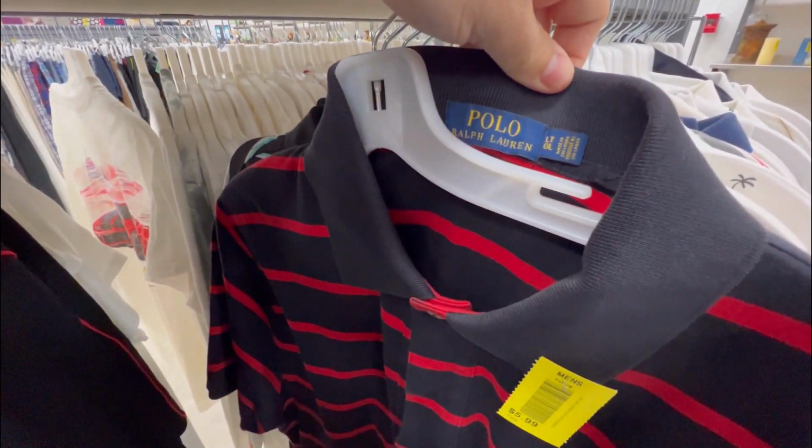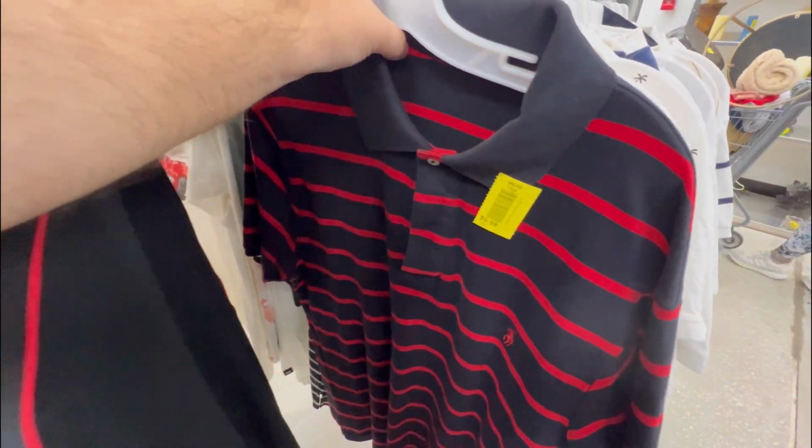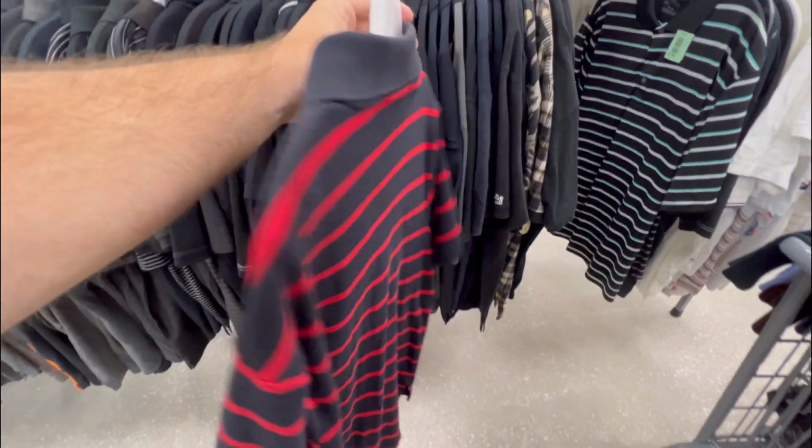Just another Polo Ralph Lauren here in a size large tall for only $6. This is an easy $25 plus shipping.